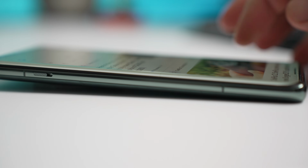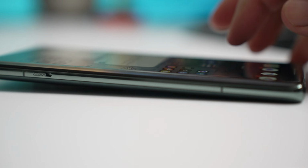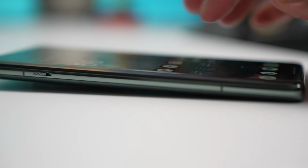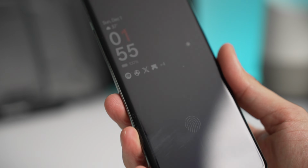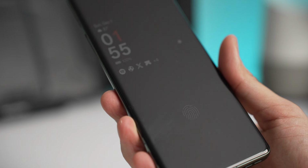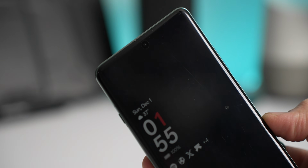And on top of using a case, I also always use a screen protector on my devices. The OnePlus 12 does have a curved edge display, which does make it difficult to install screen protectors, but luckily OnePlus does include a pre-installed plastic one from the factory on all new devices. So I've actually kept that screen protector on pretty much since I purchased it and used it. And I have picked up a good amount of micro scratches and some big scratches on the screen protector itself.